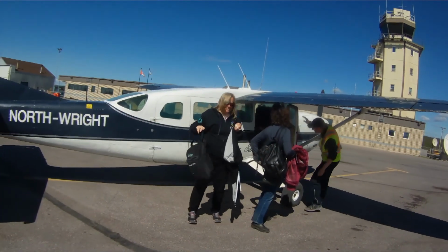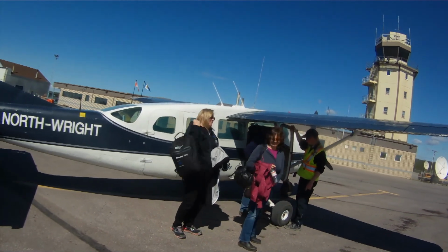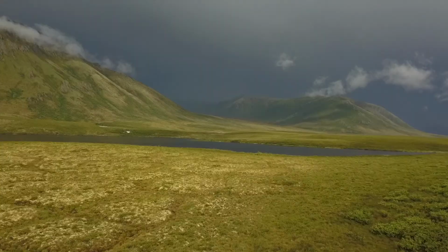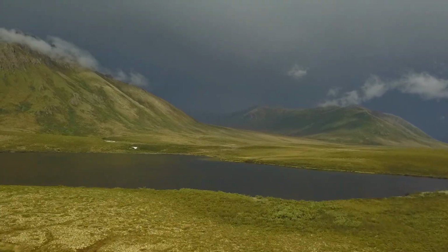So after a 5-hour visit to Tuktoyaktuk, our group made it safely back to the ground in Inuvik. We packed up, and the next day we made our way back down the Dempster Highway, where I got these spectacular aerial views of a storm brewing along the Dempster.